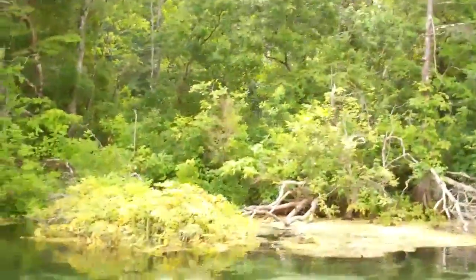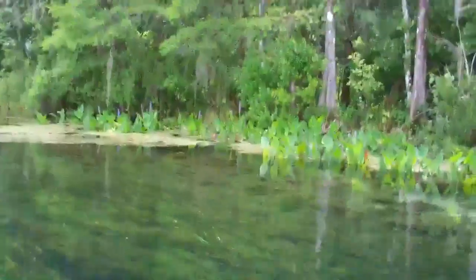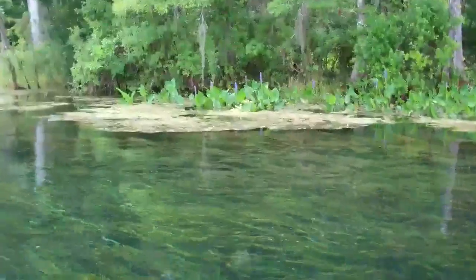Exposed to the scenic area. That looks like a beaver's dam over there. Yeah, exposed to the scenic area. I hope we see a few more manatees. Or crocodiles.